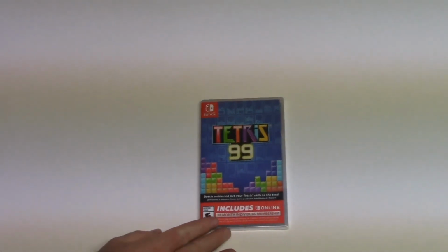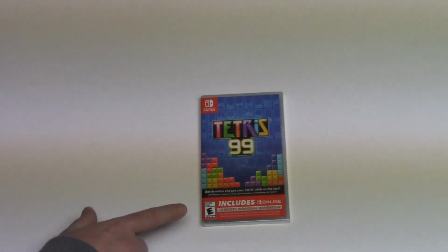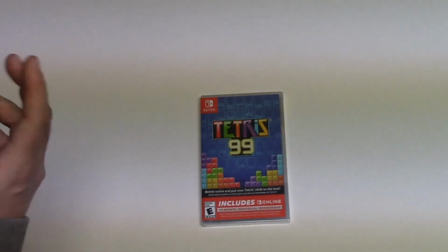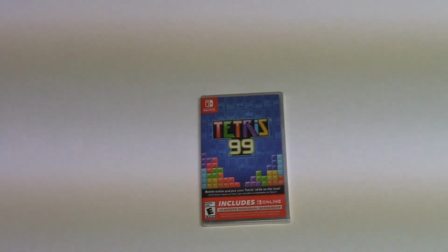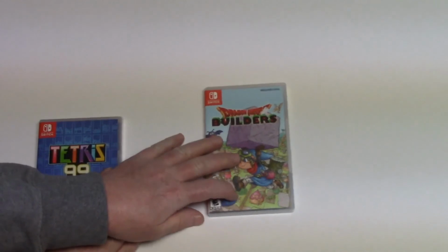I started watching championships, NES World Championships and stuff after playing this. But I was always a Tetris fan back from even the Game Boy days. And moving along here, the last couple games I got, I recently picked up Dragon Quest Builders 1.